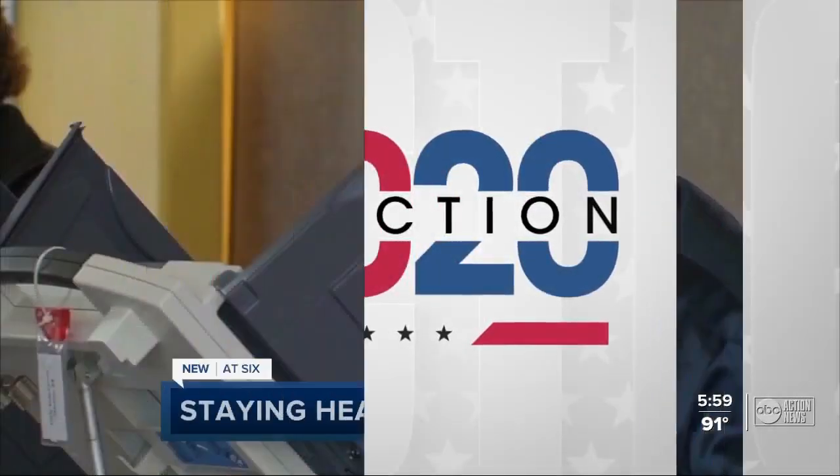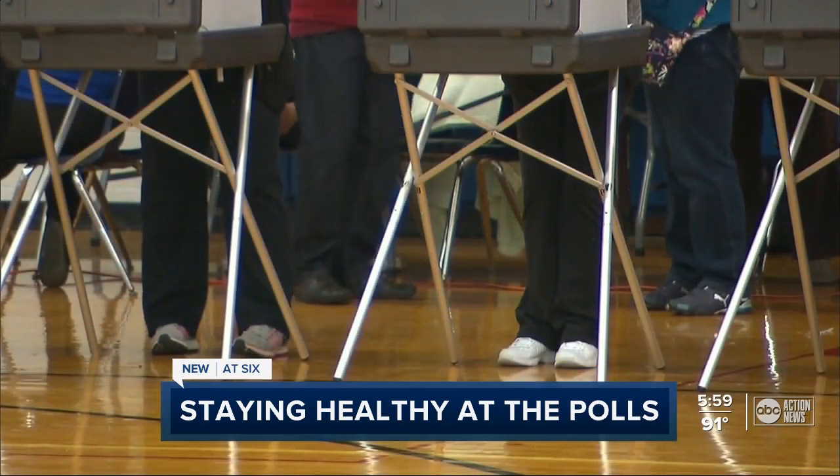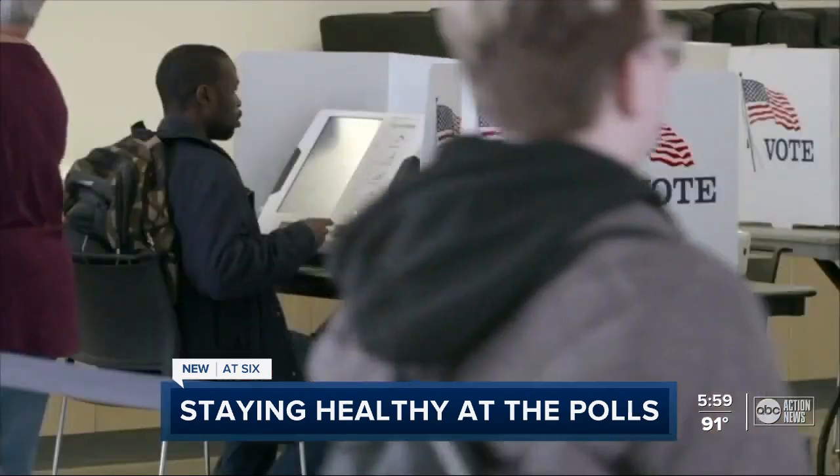But first, 8 days until election 2020 with record early voting turnout already. The CDC is out with some steps that you can take to protect yourself and others when you do vote during the pandemic.